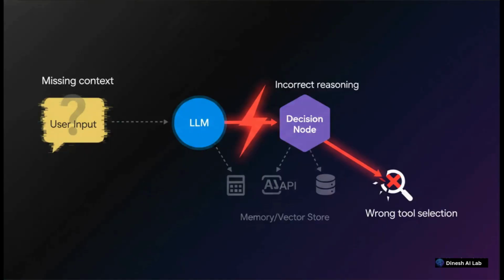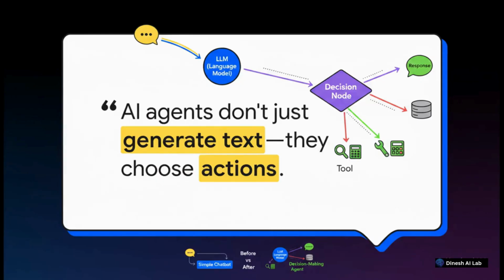But, as with any new technology, it is really important to objectively understand its limitations. This process is incredibly powerful, for sure, but it isn't flawless. An agent can completely fail if the decision node picks the wrong branch, for instance, selecting the wrong tool for the job. It can suffer from incorrect reasoning during that evaluation step, or it can fail simply because it's missing the necessary context from you, the user. It's a massive leap forward from simple text generation, but the architecture absolutely still relies on clear inputs to function properly.